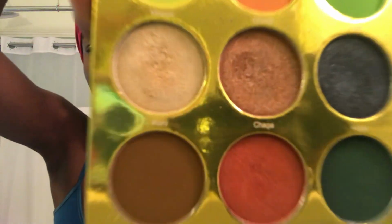I went in with the color Koru. I'm gonna say it like that because I'm from Ghana too. Koru. How would Americans say it? Kuro. Let me stop.